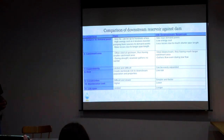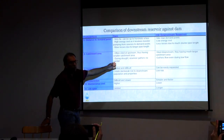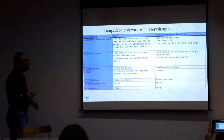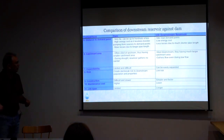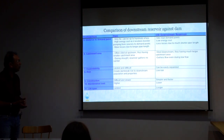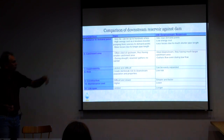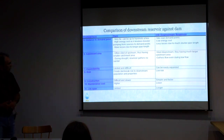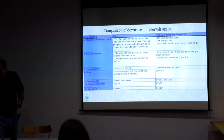Catchment area. During drought, reservoir gathers no rainfall. Correct. Then after that, the other side it gathers flow. Even during low flow, every day water is flowing. Correct, or not? I'm sure you have seen water is always flowing. Expandability limited. No one can be expanded. 12 kilometers. Next generation come, let's expand it another 10 kilometers. Right? Construction difficult and slower. This one is simple and faster. Lifespan, this one is limited. Yeah, that one is a bit limited.